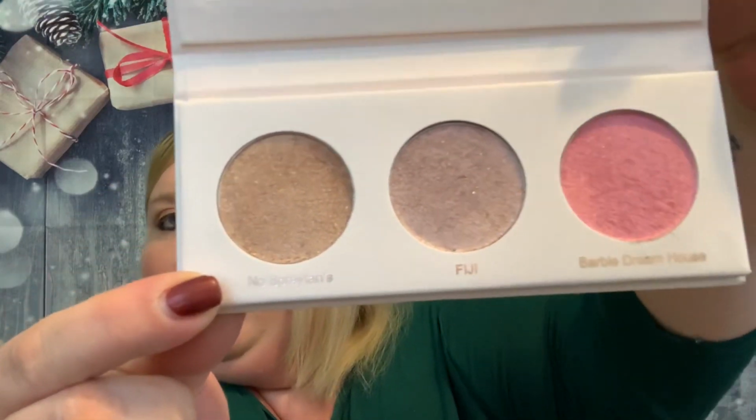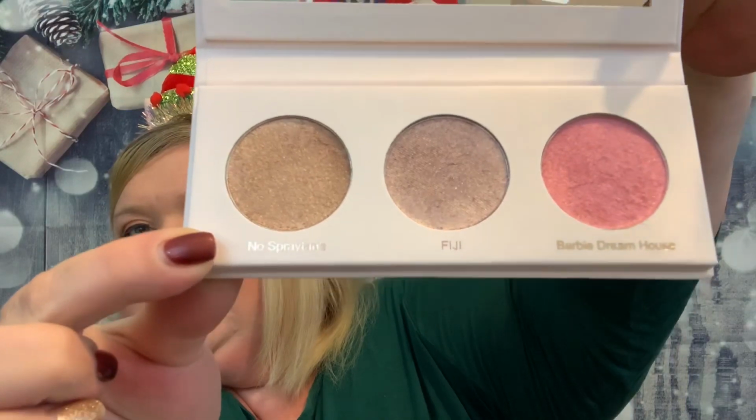So that's a nice little mirror. And it even has a nice little protector with their logo. No Spray Tans, Fiji, and Barbie Dream House. So here are your colors. So I'm not gonna swatch this. I'm not quite sure yet what I'm gonna do with that. But a Glowy AF highlight palette. So I feel like we're getting a really good mix of skincare and makeup in this box. I feel like it's a good mixture. I'm very happy with that.